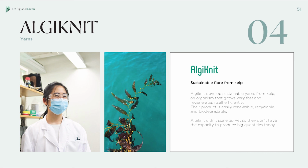Now, Basile, you can highlight ALGIKNIT, which is about yarns, right? Yeah, thank you very much, Cyril. So I'm going to introduce you to ALGIKNIT, which is an American lab based in New York. They develop sustainable yarns from kelp, an organism that grows very fast and regenerates itself efficiently.